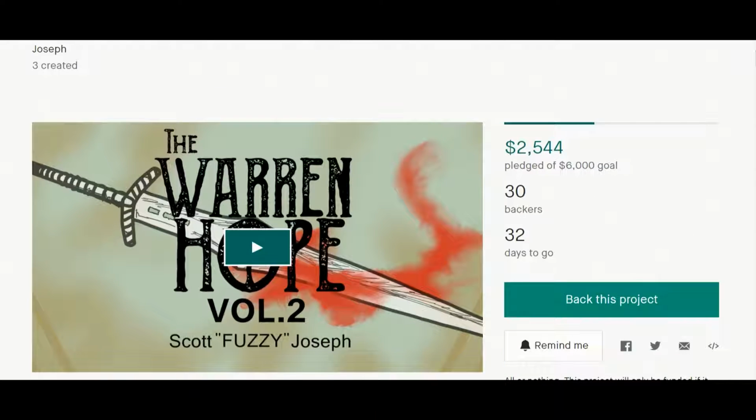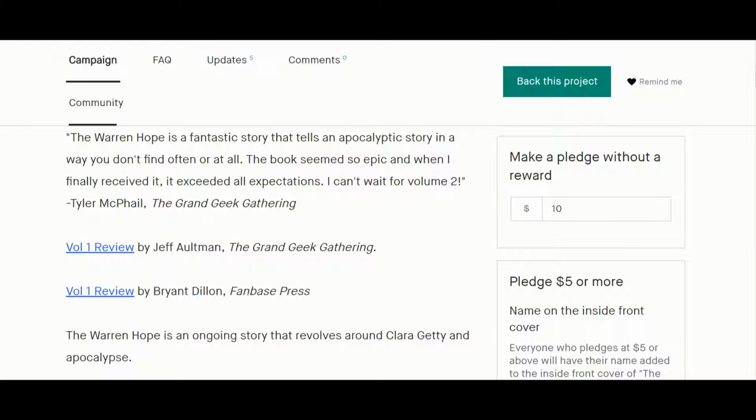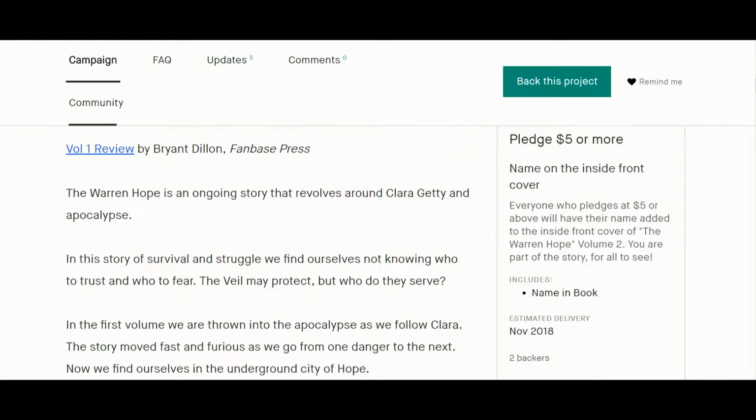The Warren of Hope. This one here is an apocalyptic story about a sect of people, I guess, that are fighting whatever creatures are left in the apocalypse.